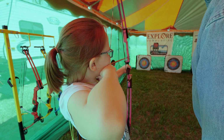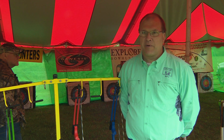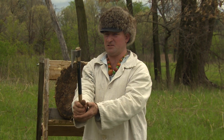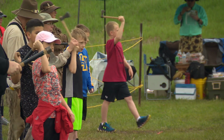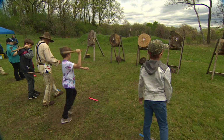A lot of smiles, a lot of laughs, and just a lot of fun watching the expressions on their face when they shoot arrows. So certainly a positive experience for everybody that's involved. Keep that tomahawk nice and straight. We rely on a lot of volunteers in all these different activity areas. They're the experts, and they're volunteering their time in order to connect kids with the environment.